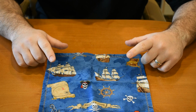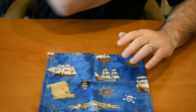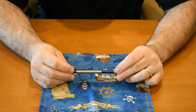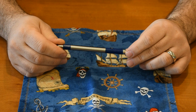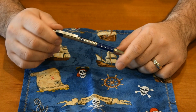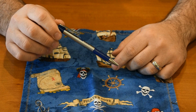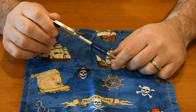I always carry a pen with me. And so for the longest time I was carrying a Pilot G2, but not too long ago I discovered these. This is the Zebra G301 gel pen, and I love these pens. So this is not a super exciting topic, but if you haven't tried one of these pens, get one of these. They come in ballpoint. I do not like the ballpoint one, but the G301 gel pen is the best pen that I've used.